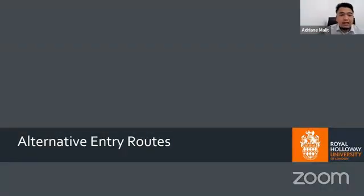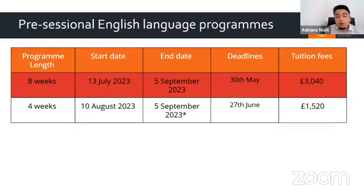Okay, so in terms of alternative entry routes, first of all, if you have not met the English proficiency requirement yet, we do have an English course that is running within the university itself. Currently, we only have the 4-week PELP, or Pre-sessional English Program, left, because the deadline is just a few days away. If you would need a longer duration to meet the English requirements, I'm afraid you would need to submit an alternative English score instead, which is your Duolingo or IELTS.